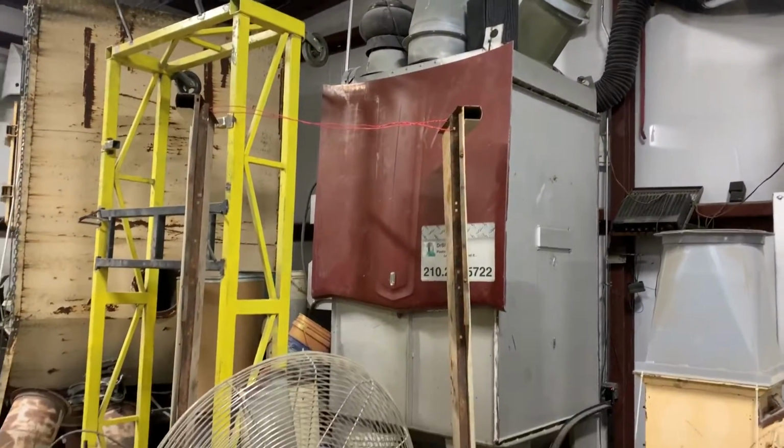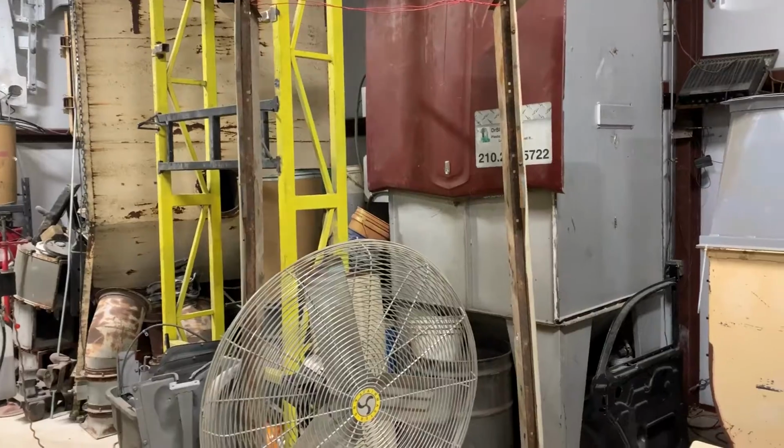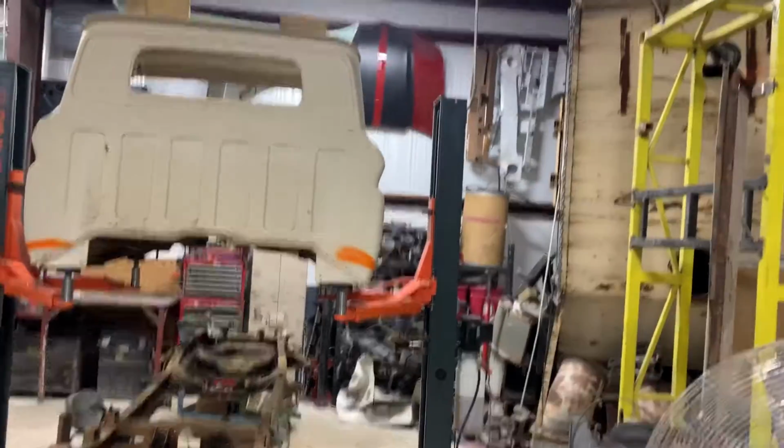Probably put that dust collector outside along with the big one, paint them both the same color, the building color, and just run the piping through the wall. That's what I want to do. That's what I will do. That's what I plan to do.